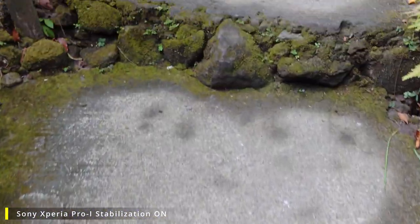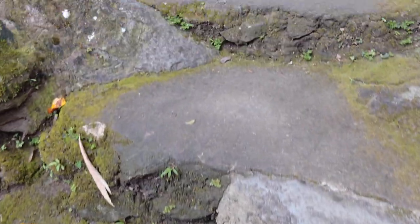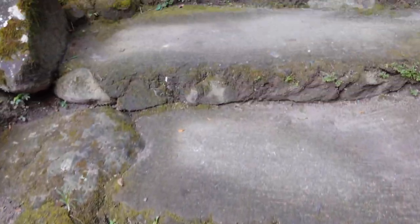All right, here's testing the image stabilization on Xperia PRO-I going up some stairs. You can see these are not normal stairs.